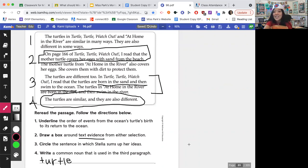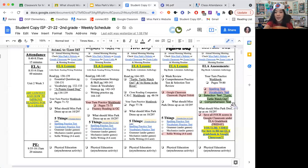All right, guys. The last thing, well, technically, the last thing we're going to do right now is I'm going to go over each of your assignments. And today we're going to be doing something a little bit different. What you guys are going to do is I'm going to go over each assignment and then we're going to do it together. So I'm going to go over your spelling test and then you're going to take it. I'm going to go over your vocabulary test and then you're going to take it. Selection test, you're going to take it. Comprehension test, you're going to take it. The reason why is because I am getting quite a few of you guys who are not getting your work done during class time. So this is going to be my way of making sure you do.